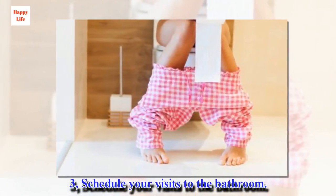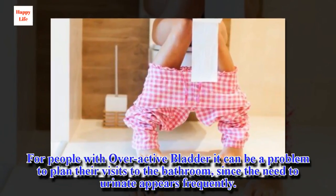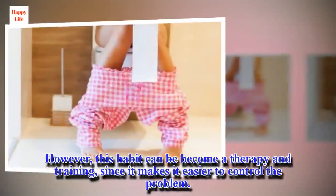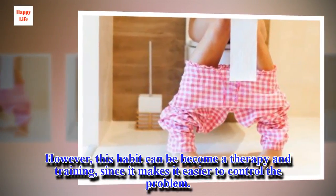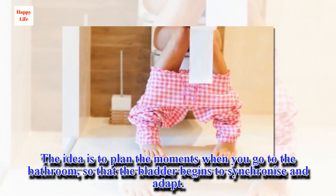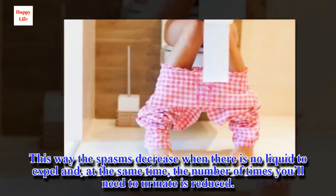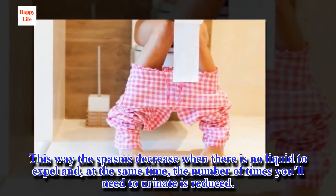3. Schedule your visits to the bathroom. For people with overactive bladder, it can be a problem to plan their visits to the bathroom, since the need to urinate appears frequently. However, this habit can become a therapy and training, since it makes it easier to control the problem. The idea is to plan the moments when you go to the bathroom, so that the bladder begins to synchronize and adapt. This way the spasms decrease when there is no liquid to expel and, at the same time, the number of times you'll need to urinate is reduced.